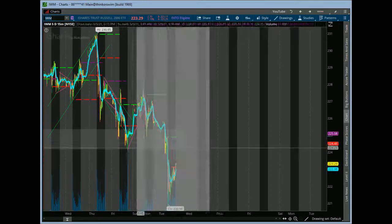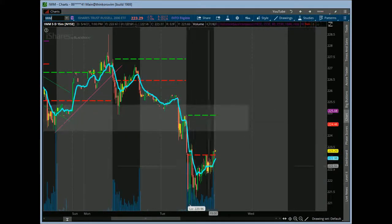The IWM, same thing. We lost a major support zone right here that now could become resistance. So a little bit of caution there on the IWM going in tomorrow.